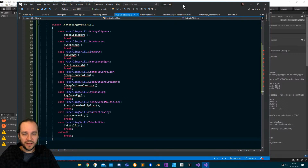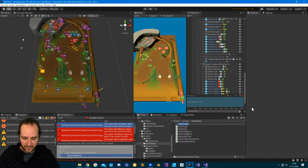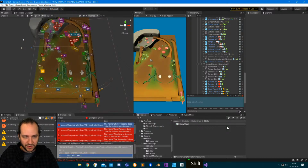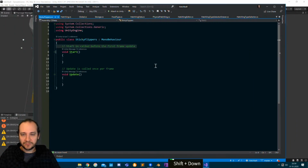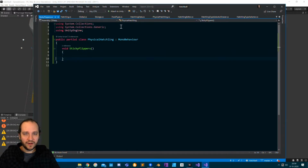So I guess I'll just make those. Scripts, hatchlings, create folder, skills. In skills, create script, sticky flippers. Sticky flippers, I will make a partial class physical hatchling, and then let's say void sticky flippers, and here we go. That should be enough to help the physical hatchling have that. Yes, good. So partial is a really handy tip.